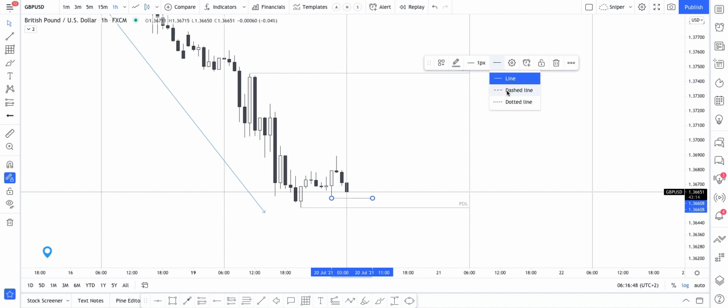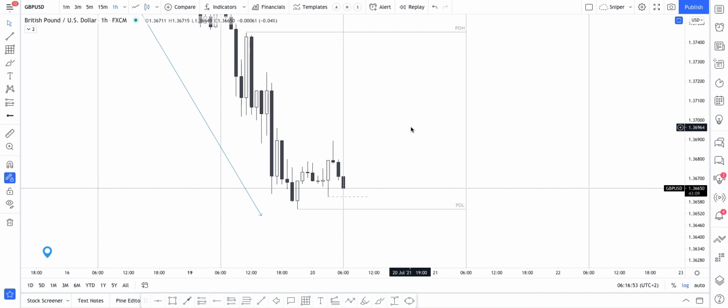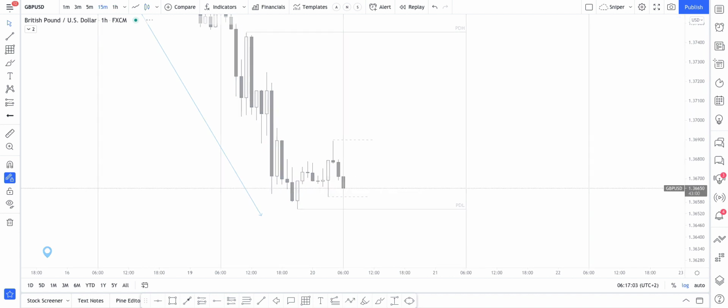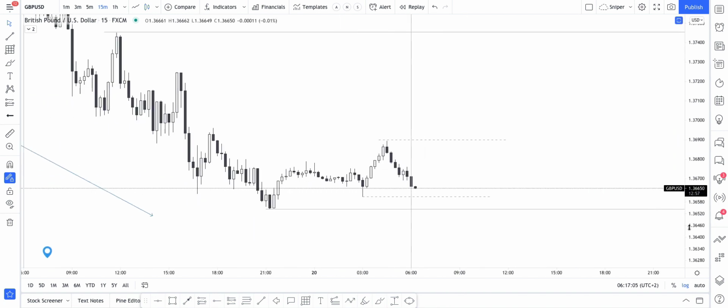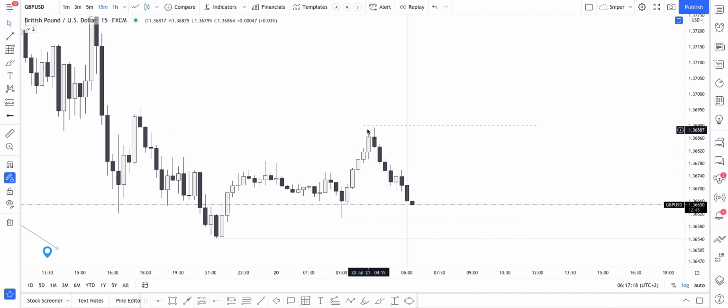On the lower time frame, so let's just do it like that. So that's currently the situation. Okay, then obviously we have this intraday one as well that we have to pay attention to. Let's go to the 15-minute. So this is also the Asian high and low that has been created. We can see that the Asian session was not ranging at all. It was trending, and now it's coming back down again.